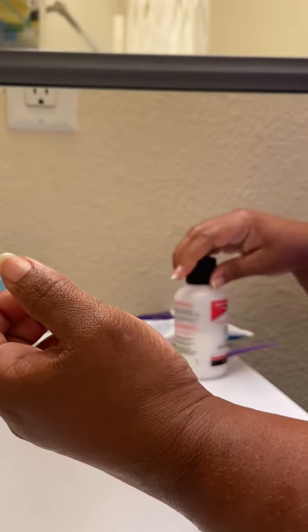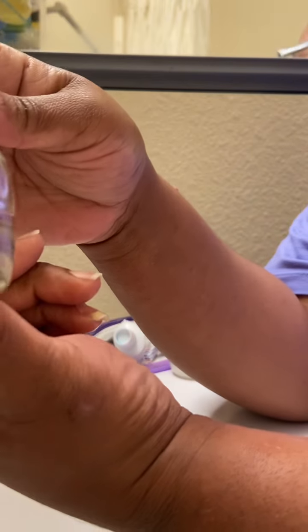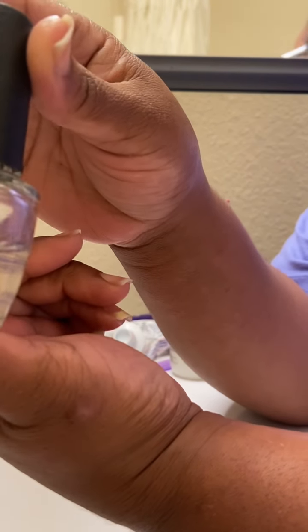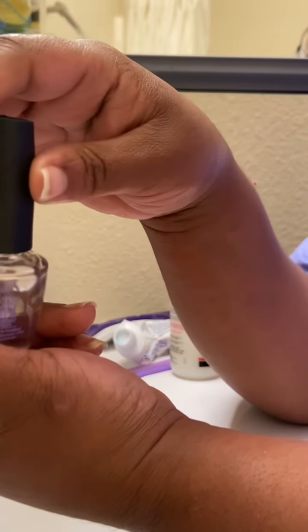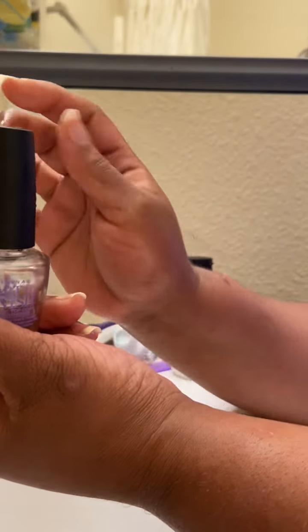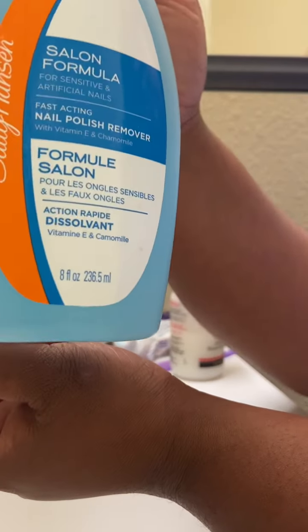Now, this is how my nails look. If you have the nail polish, which I have right here, because it's late, I'm not going to put this on right now. I'll put this on in the morning when everybody's asleep, because I'm all tired. I want it to dry. You can use this if it's time to do the process of taking it off.